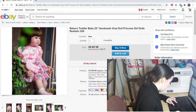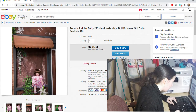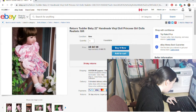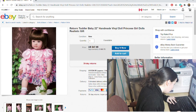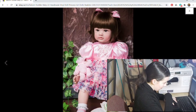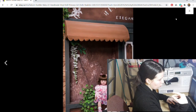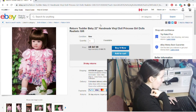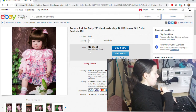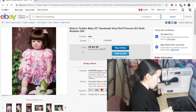Can I tell what kit this is? I feel like I've seen her before, but I can't quite tell. Come on, what kit is this? Whatever kit this is, I'm going to say it's most definitely a scam. First of all, 22 inches is nowhere near a toddler size, but as well as the price, for that price, even if you are going to get the doll in this picture, it is definitely an illegally copied kit, so that is a scam.